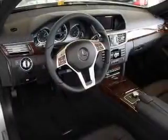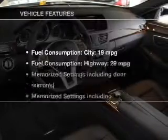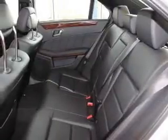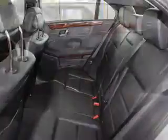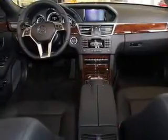There are so many things to remember in our busy lives. Let your vehicle do some of the work for you with memory settings. And with these notable features, you won't want to miss out on the opportunity to own this amazing ride. Keyless entry, power door locks, power windows, cruise control, Bluetooth wireless, a DVD system, and AM/FM stereo with multi-disc CD changer. Let us put you in the driver's seat today.